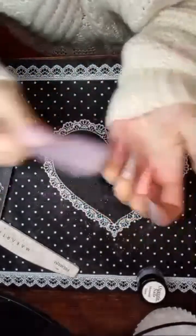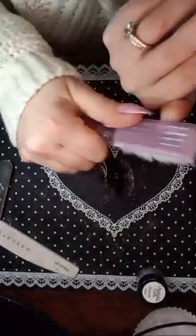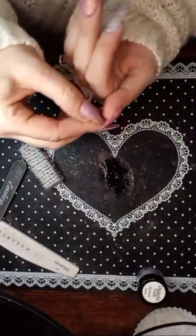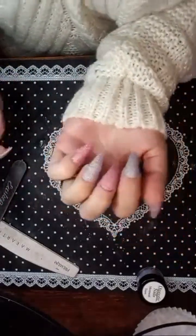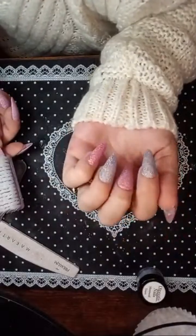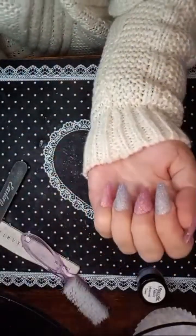Look how nice. See, Dipnotic never, ever does not apply great. Every time. Super easy mani. Some gel under there. Sorry, I'll mess with it later. It was a super easy mani to apply, to file, all of it. I'm really happy with how this looks.